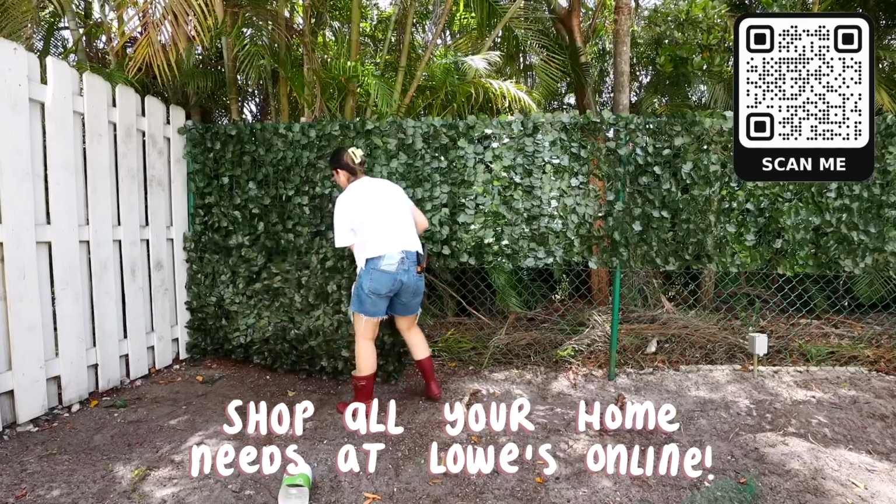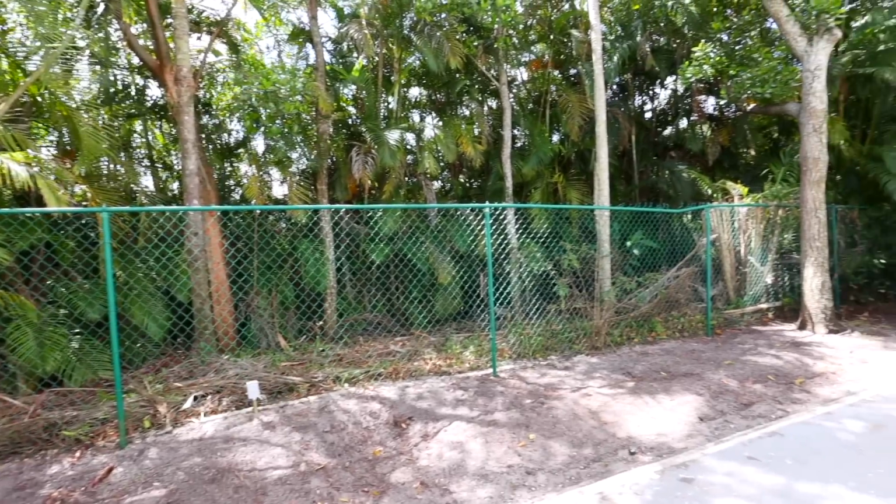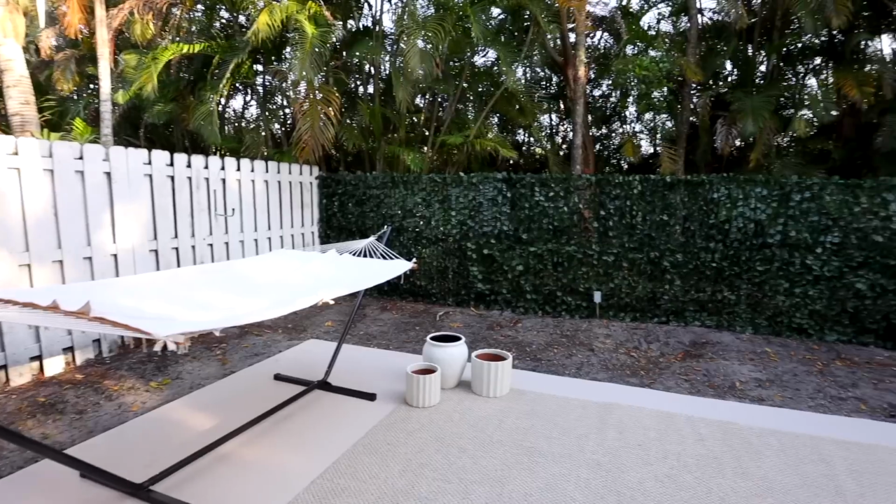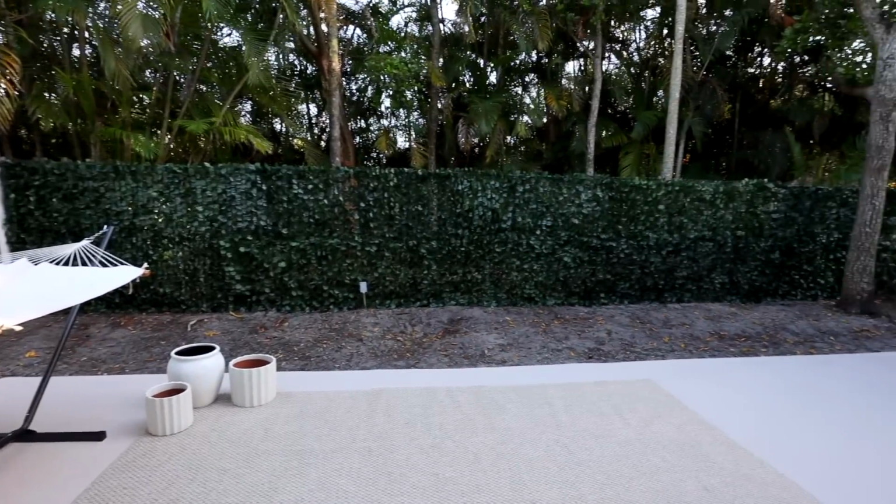Can we admit that this is so much better of a solution than what we had before? That green fence was just ugly. Can you guys believe that we did all of this in 2 days? It's actually crazy what you could do if you put your mind to it with really just a couple little touch-ups. I really want to take advantage of the fact that I live in Florida and spend more time outdoors.